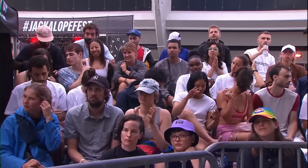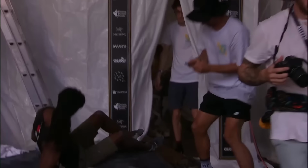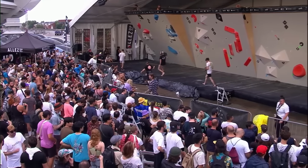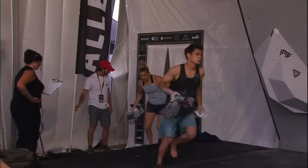20 seconds left on the clock, with only the zone on Boulder 2. Tim Kang so far looking good. Solomon and Finn and Guy all unable to get a top.